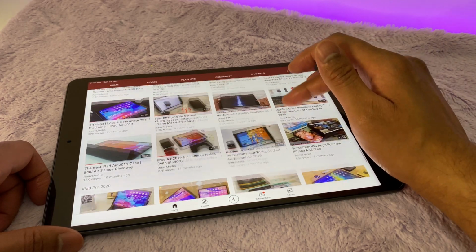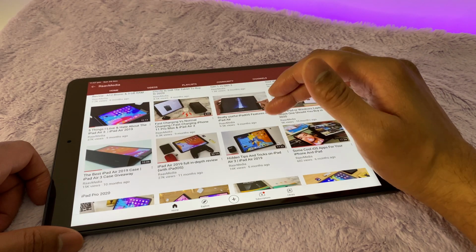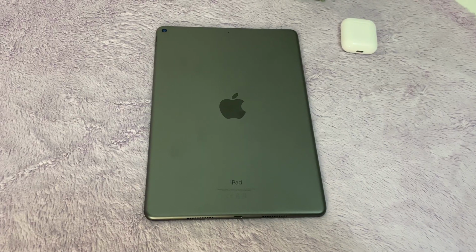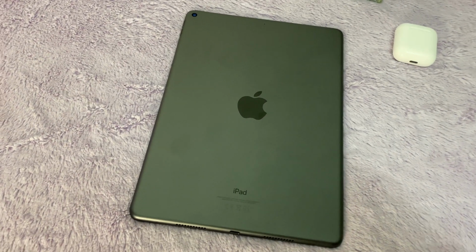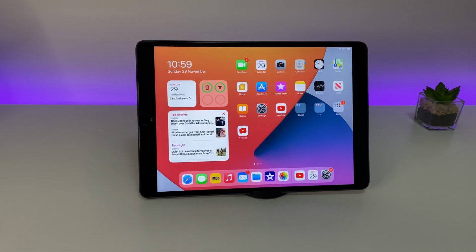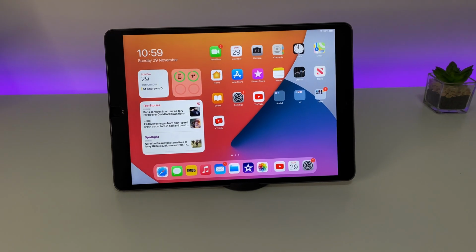If you're getting that for the $400 price tag, make sure that you consider that over that entry-level 8th gen iPad. Because the iPad Air 3 has got the same processor as the entry-level iPad, but it has decent front-facing camera and laminated screen along with anti-glare display.